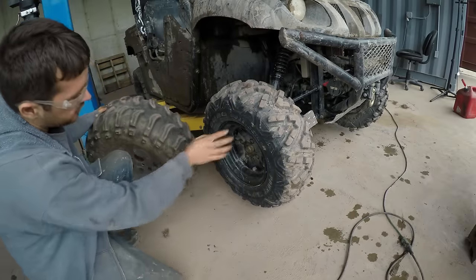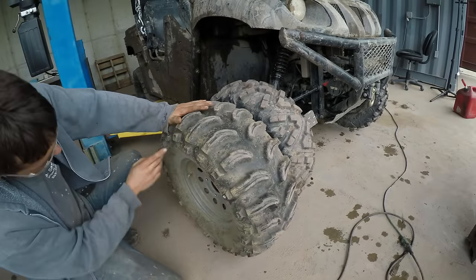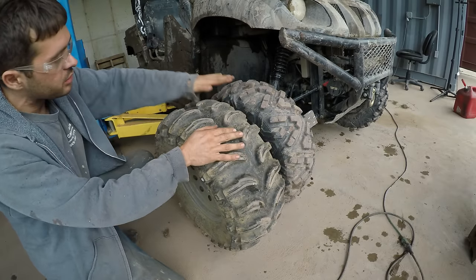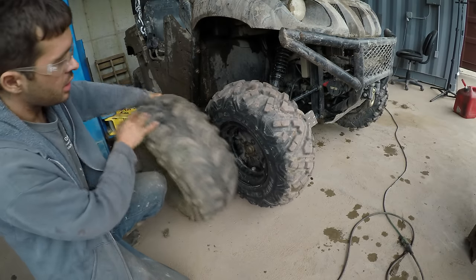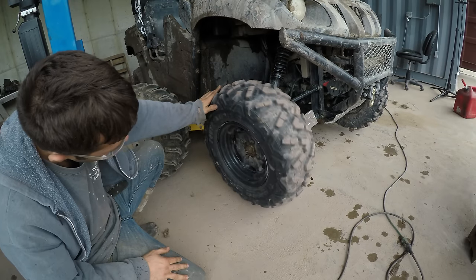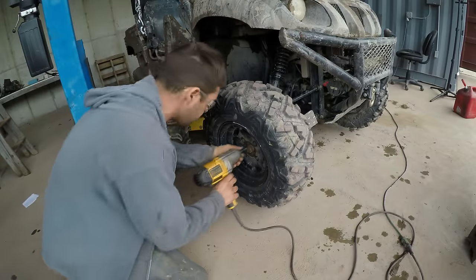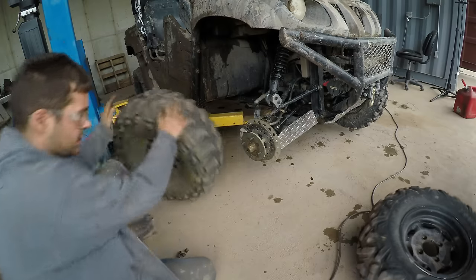Okay, so size difference. These are 26 9/12s. These are 26-12-12, so it's wider, but the height should be the same. But for whatever reason, Super Swamper must have used a different tape measure than Duro Power Grip, I don't know. So, I mean, they're bigger, even though they're the same size. Let's see, does it fit?